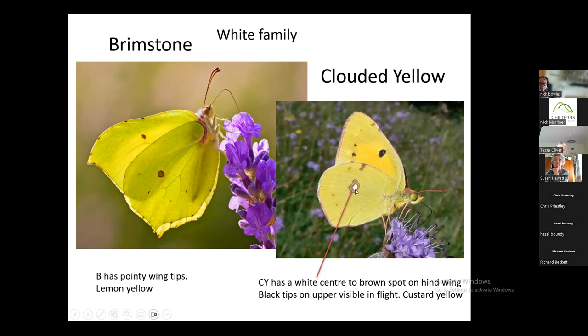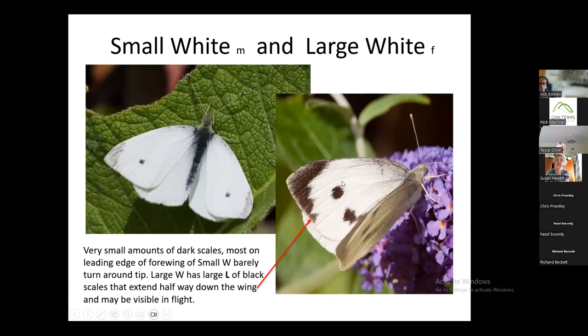The white patch here in the middle of the brown patch on the clouded yellow is quite helpful. If for some reason you can't see that the tips are pointy, so if the butterfly is a bit battered, that's a helpful thing. You might be able to see that even if the wing edges have got damage. But those are the only two yellow butterflies. The small white looks a bit yellow, but when it settles, you'll see that actually it's not a yellow butterfly. It's either a small or a large white.